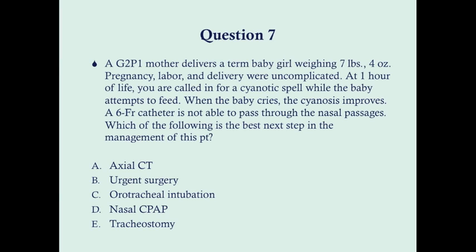A. Axial CT. B. Urgent surgery. C. Orotracheal intubation. D. Nasal CPAP. Or E. Tracheostomy.